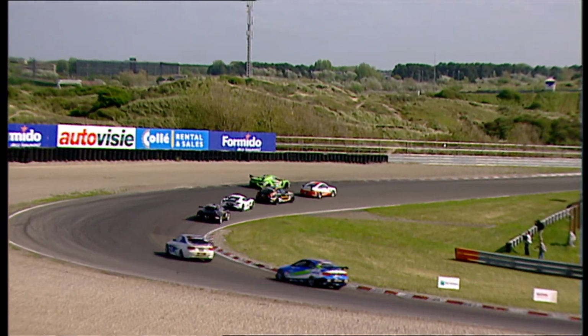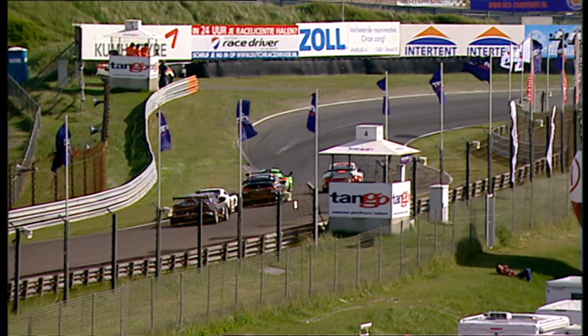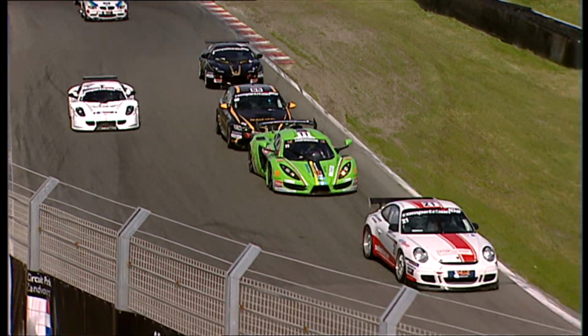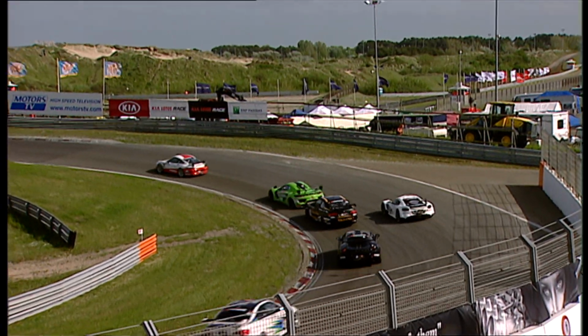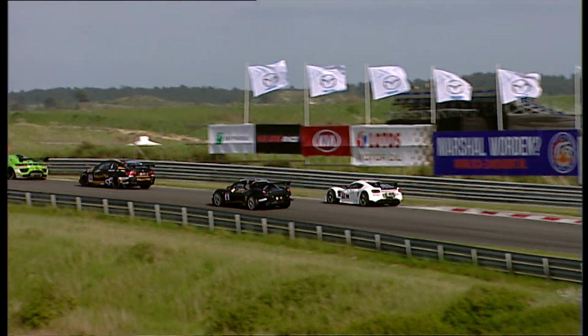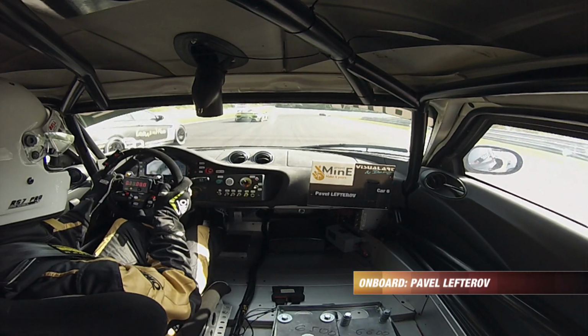Marcus Clutton in the GT4 Chevron right in the middle of the pack. Well, this group of cars, half a dozen of them, been swapping places left, right and centre. Peter Larsen is going through in the Porsche into Gerlach. Yes, he is. And behind it's side by side the BMW Oscar Kruger and the white Chevron of Marcus Clutton loses another place as Pavel Lefterov goes through in the Lotus Evora.